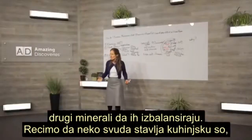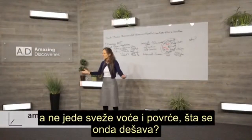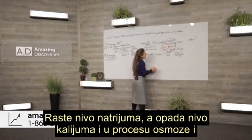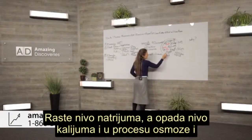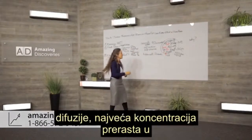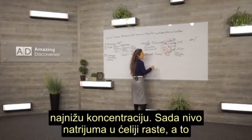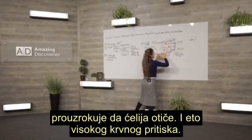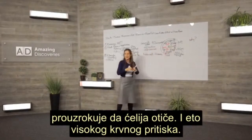So let's say we've got someone putting table salt on everything, not eating any fresh fruit and vegetables. What's happening now is sodium levels are rising and potassium levels are dropping. And with osmosis and diffusion, the highest concentration merges into the lowest concentration. Now sodium levels inside the cell are rising. That causes the cell to swell. There's your high blood pressure.